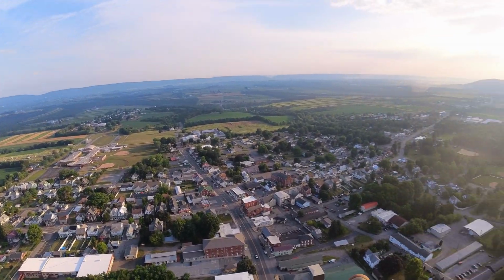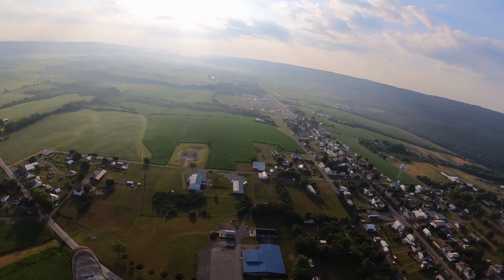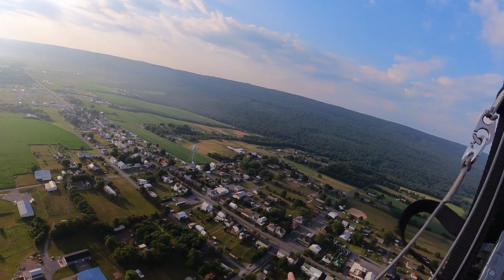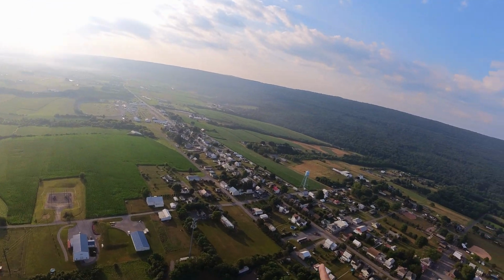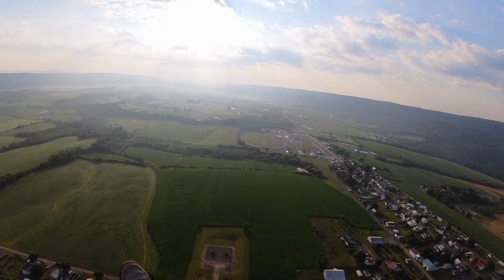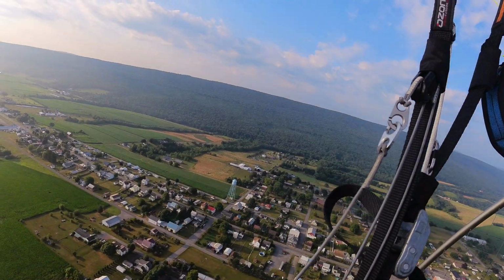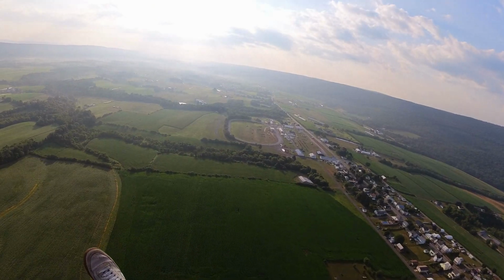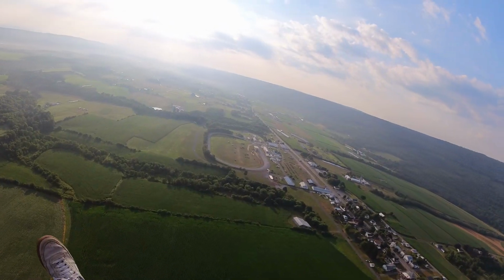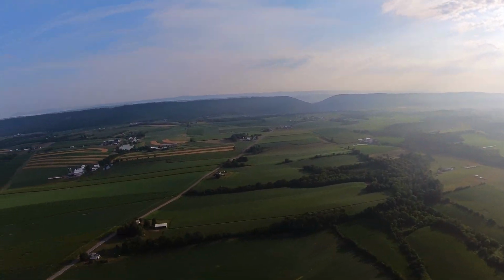This is Elizabethville, PA we're flying over right now. So here's the little town of Gratz, PA. I don't know if you can make it out, but it says it on the water tower down there. There's not much to this town. I don't think I've ever even driven through here. I think they have some kind of a circle track. It's probably the Gratz Fairgrounds if I had to guess. So here's the first turn of our trip.